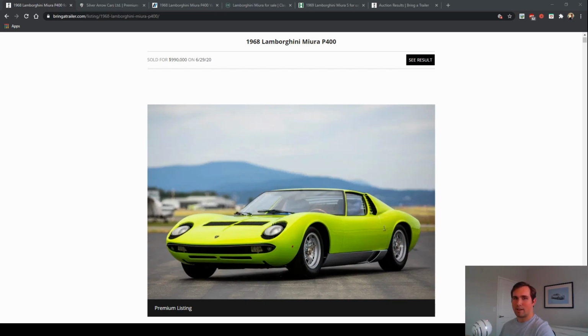Today I want to talk about the 1968 Lamborghini Miura that sold on Bring a Trailer. It's one of 763 Miuras out there in the world, and as we all know, the Lamborghini Miura is the original supercar. This one sold very, very well, but I think also very fairly. I'll get to that a little bit later on.